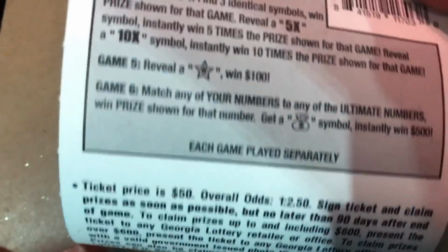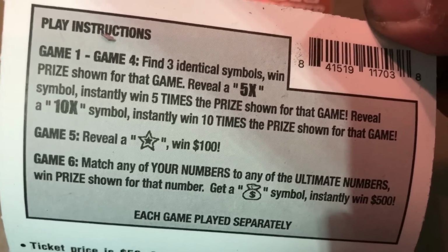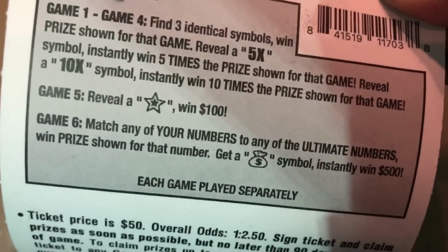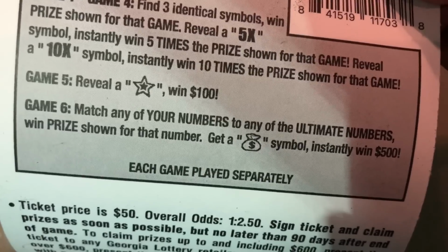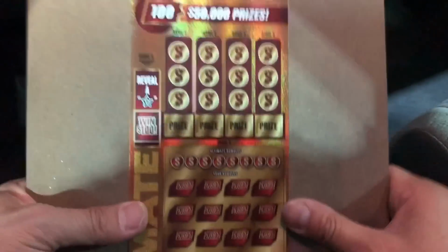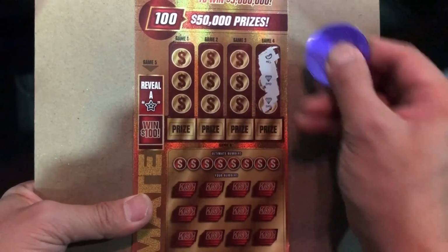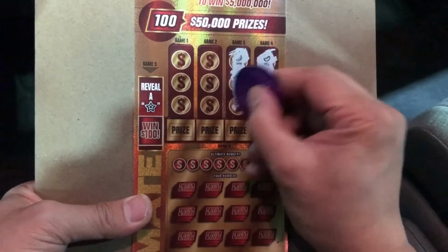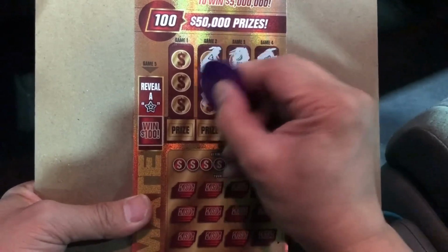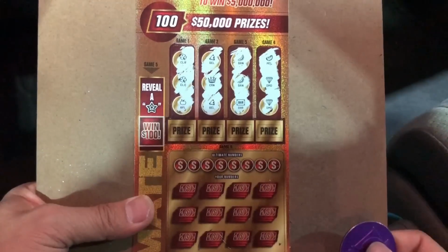Sorry, allergy. So game 1 to game 4, we're looking for matching 3 symbol, 5 or 10 ad. Game 5, star. Win 100. Game 6, money back, win 500. Come on. Come on, 5s. Nope. Nothing, my friend. Star? Nope.